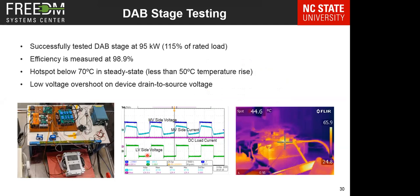So for the full scale prototype in the lab, we built the setup, including the medium voltage converter, transformer, and the low voltage converter. The converter is tested up to 95 kW, which is 15% overloaded. And the DC efficiency is measured at 98.9%, which is very close to our calculation.